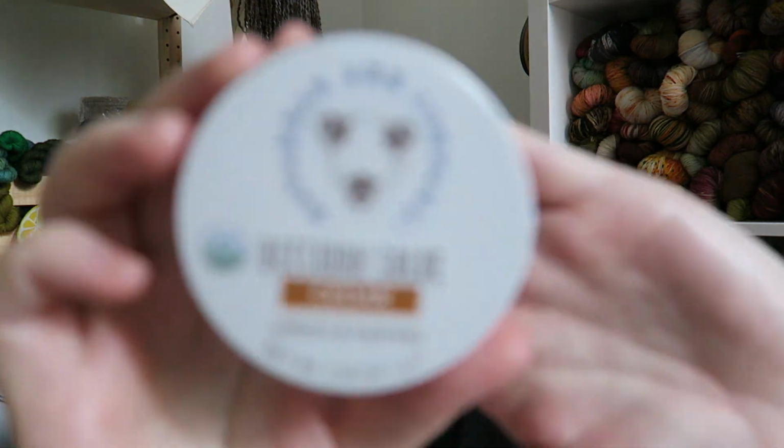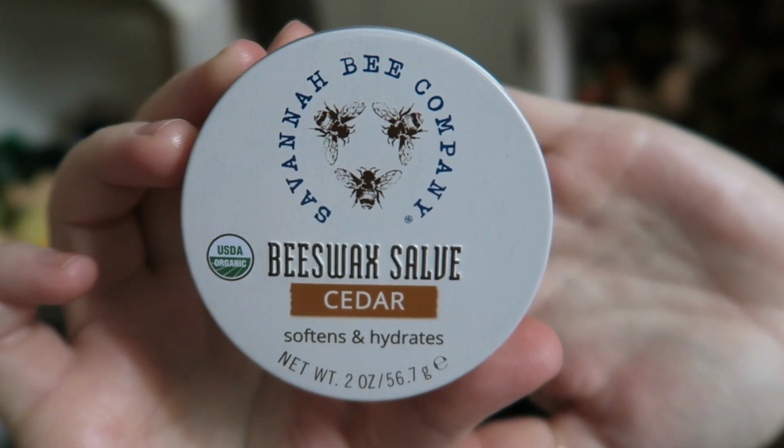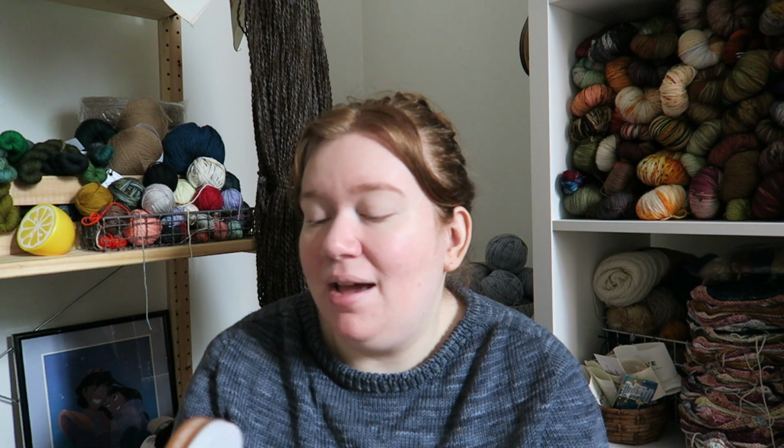So that was great. It was a good time. But I bought this beeswax salve in the cedar flavor, and I love this stuff. It makes my hands feel so nice. Like, lotion does work, lotion is fine, but us knitters, you know, sometimes we have heftier needs than lotion will give us, and this salve really does a good job.